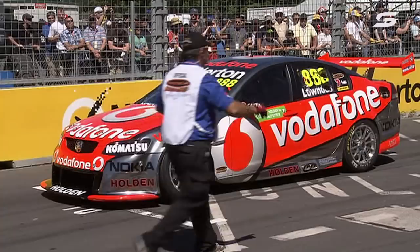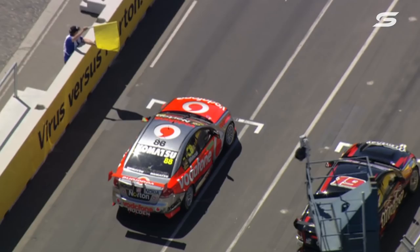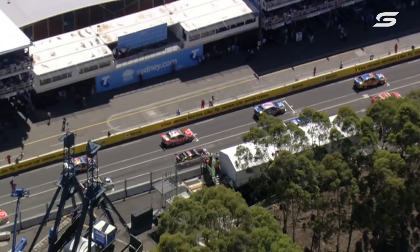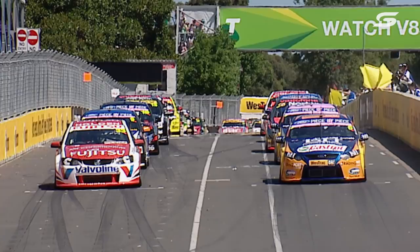One minute signal. Tim Schenken, race director on the radio. One of the tracks where, because of the downhill nature, you've really got to manage the start so carefully. If you get that wrong here, you can just blow apart your race before it even gets started. It doesn't really show it there, but as you can see, that is really downhill on Australia Avenue down to turn one. So very easy for the car to creep before the start.